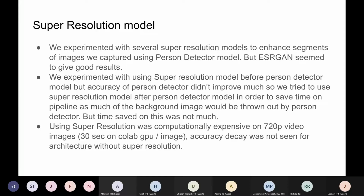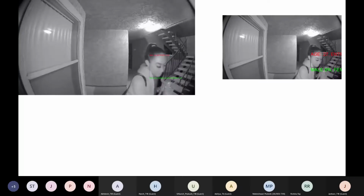Without using super resolution, we were also getting pretty good results, and we didn't see much decay in the accuracy or the metrics. We can show that in the next slide, Janvi.